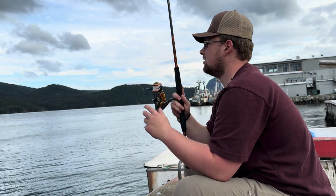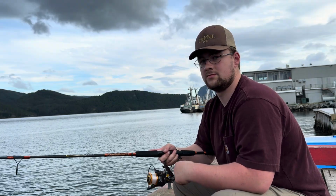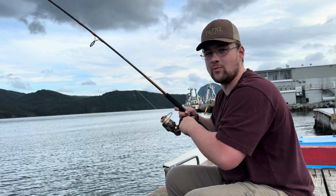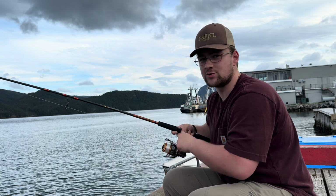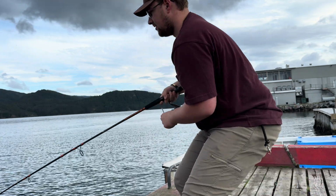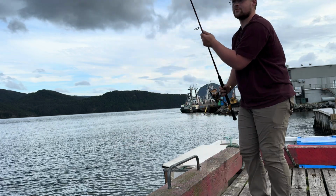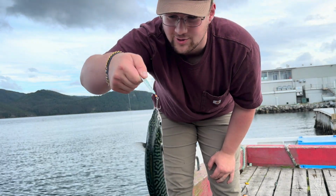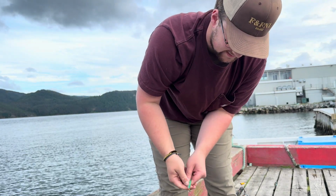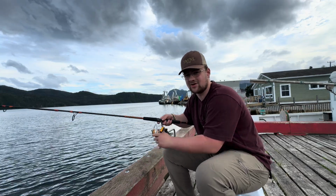Way out. Tap, tap, tap, tap. There we go. First one of the day. First cast on that lure. Go get you some. Now that mackerel there is a little small, so we're just gonna throw him back. All right, we just cast that mackerel back. We're gonna get out there again. Cast right after, let's see.